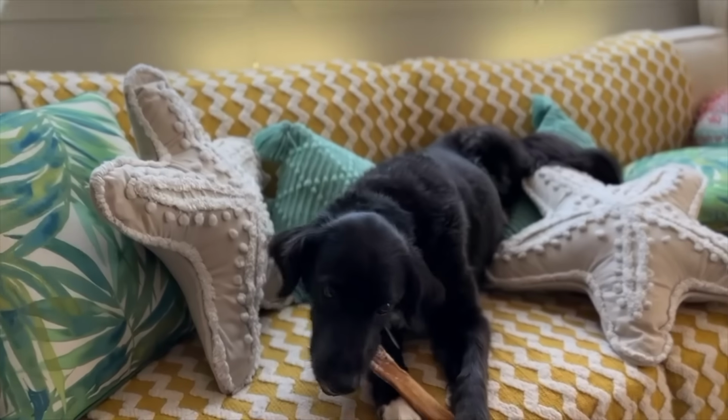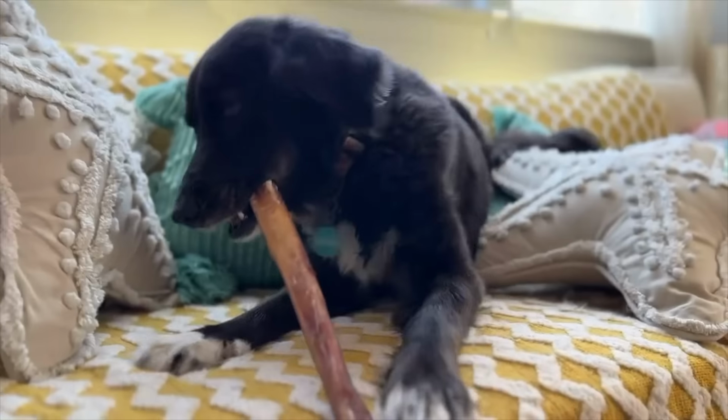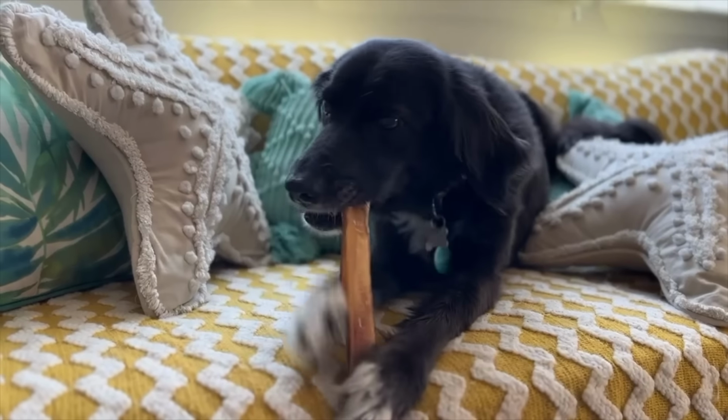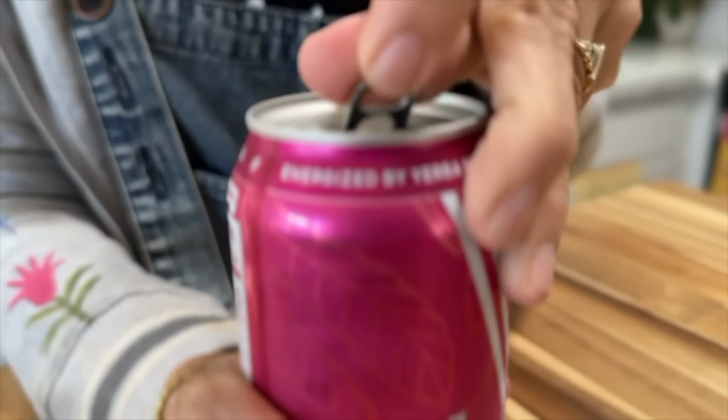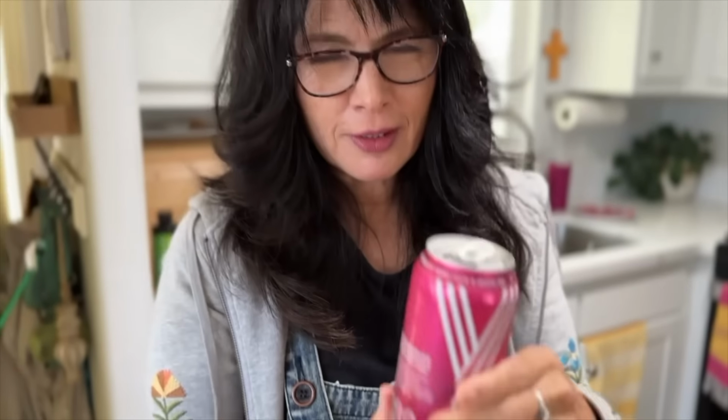Oh my goodness. That is from Bobby, and I have to say, that was supposed to be Levi's, but Sadie saw it, and I didn't have the heart to tell her no. Okay. It's keto, 0 carbs, 0 sugar, 0 calories, and caffeine. I think I have a new drug.